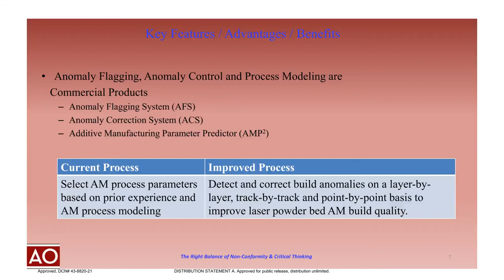So these products provide unique developments as compared to the current process, which is where we select AM process parameters based on prior experience and AM process modeling. The improved process is to detect and correct build anomalies on a layer by layer, track by track, and point by point basis to improve the laser powder bed AM quality.